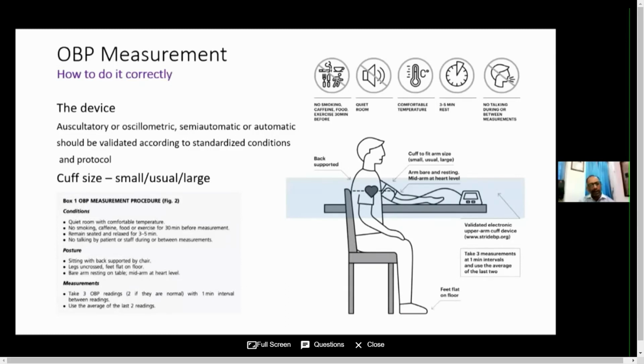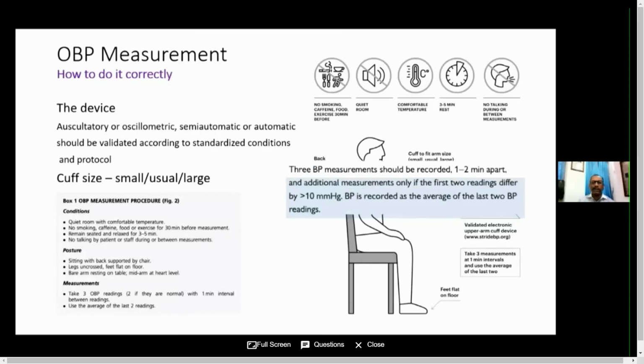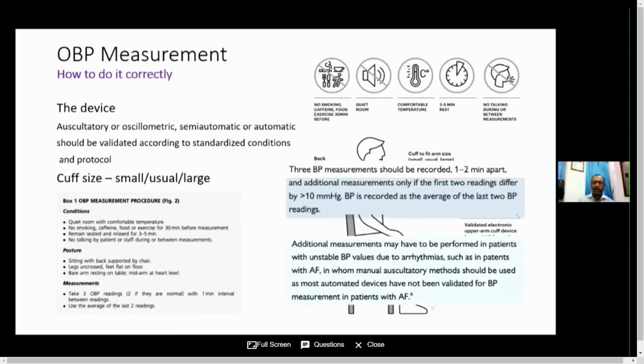We should ideally take 3 blood pressure readings. If the first 2 are normal, then that is enough. If not, we have to take 3 readings with a 1 minute interval between the readings. We usually ignore the first reading and take the average of the last two readings. There are, however, instances where we may have to take more than three additional measurements. That is when the first two readings show a blood pressure difference of more than 10, or if the blood pressure is unstable, like in patients with arrhythmia.